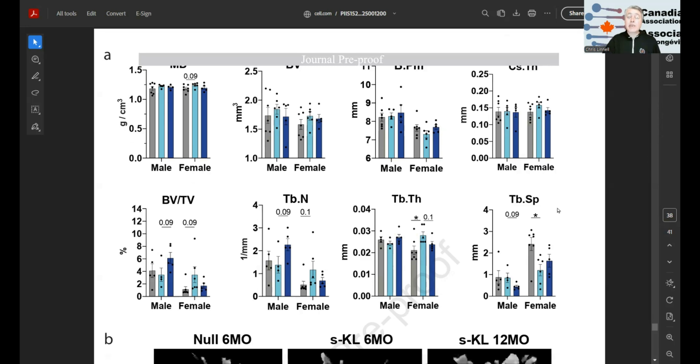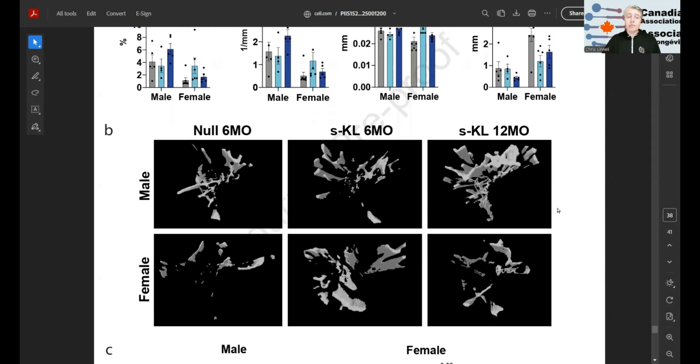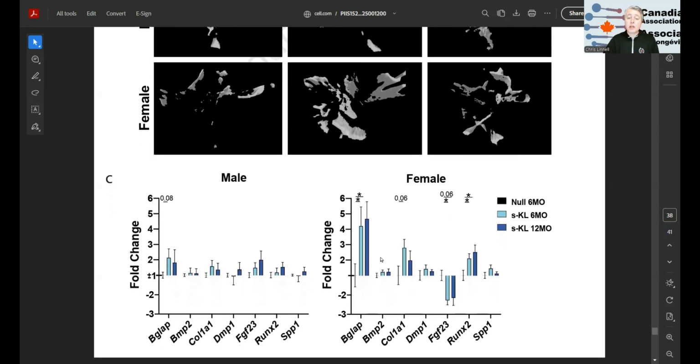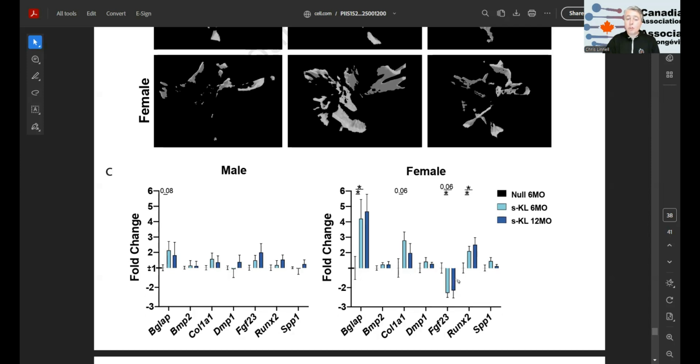The improvement can be better seen with these images here, showing an internal 3D image. And you can see here with the control mice how the female mice had much less bone than the male ones. However, the 6-month-old female mice and the 12-month-old male mice had much higher levels of bone. Looking at the expressions of genes associated with bone growth, there was an improvement compared to the controls, with a greater improvement in females. Only FGF23 saw a decline in females.